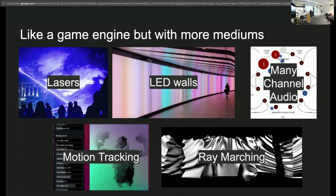Ray marching is one of my favorite things. We wrote the engine in Rust, or in Nannou, but that's like shader code, so that runs on the GPU. You do this weird math stuff that gives you, like, these insane shapes. It's really quite fun.